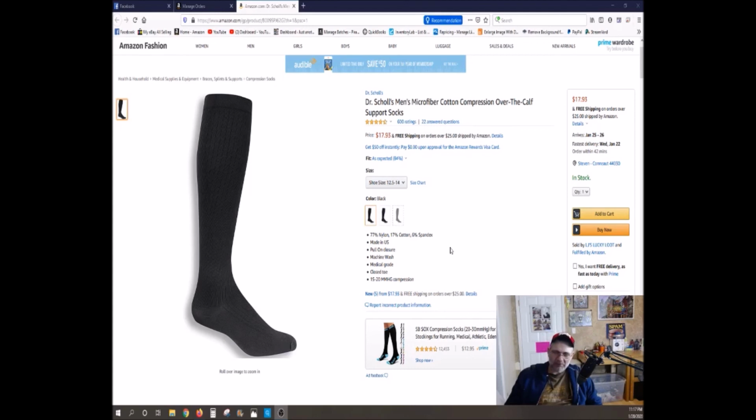Some people were buying up to 6 pair at a time. But I found these at Dollar Tree. So if you find something at Dollar Tree that looks out of the ordinary or shouldn't be $1, you might want to check it out.